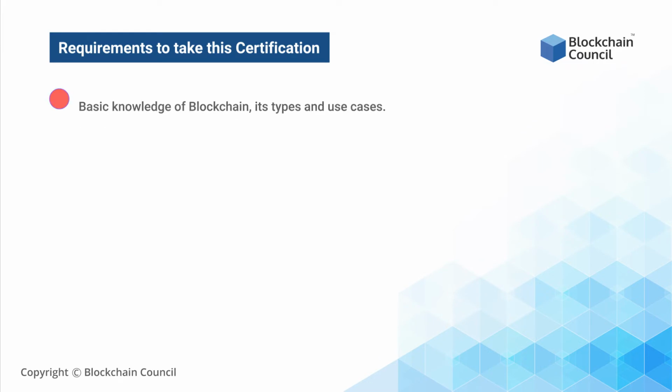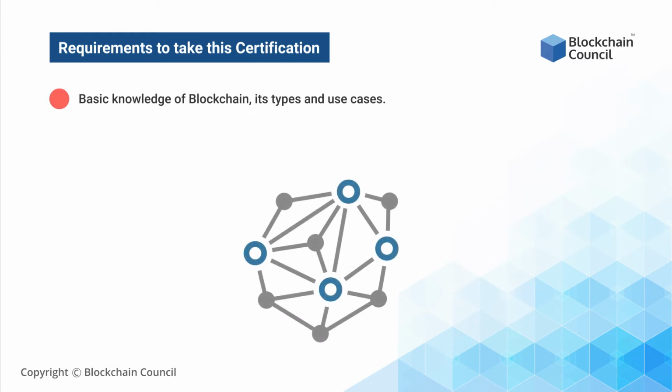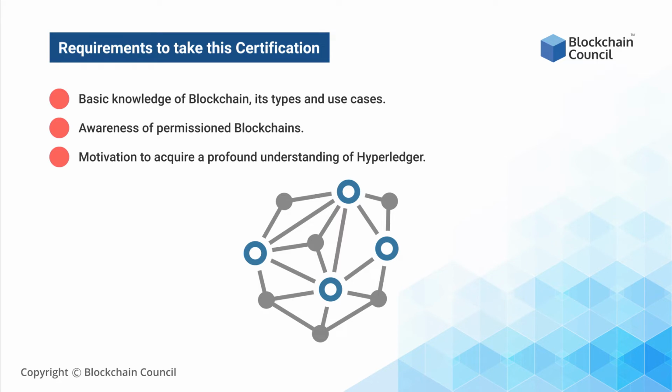So what are the requirements for this program? Fundamentally, you should have a basic knowledge of blockchain, its types and use cases. Another requirement is a basic understanding of permissioned blockchain, as Hyperledger will help us to build applications on top of that. We will explain the core concepts in a much more profound way in this certification. So you must be motivated enough to learn about the Hyperledger deeply, because right now that's the most important prerequisite: motivation to learn.